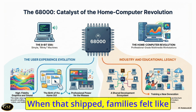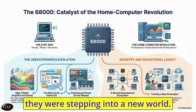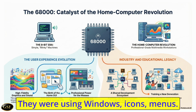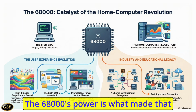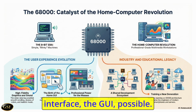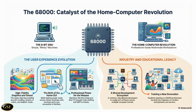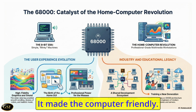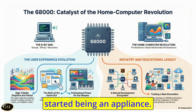When that shipped, families felt like they were stepping into a new world. They weren't typing obscure commands. They were using windows, icons, menus. The 68,000's power is what made that graphical user interface, the GUI, possible. It had the muscle to redraw the screen instantly. It made the computer friendly. It stopped being a math machine and started being an appliance.